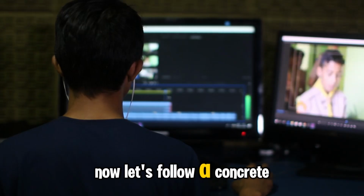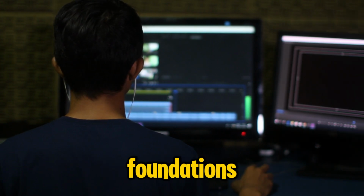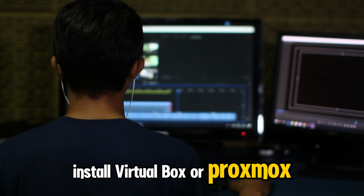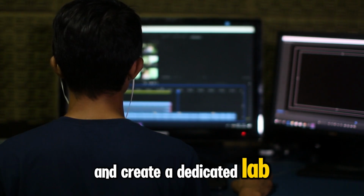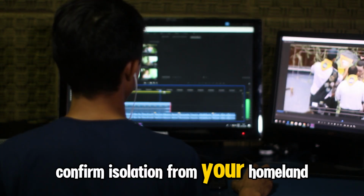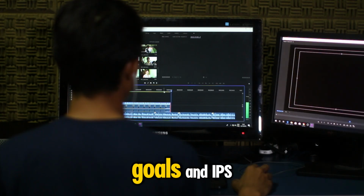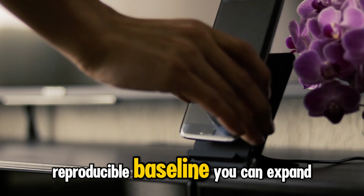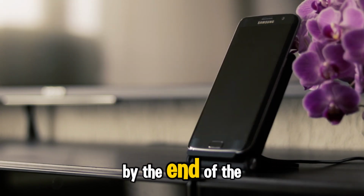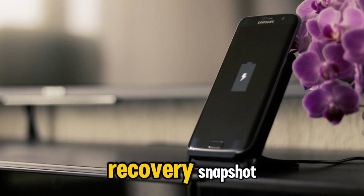Now, let's follow a concrete 30-day roadmap you can finish. Week 1, foundations. Install VirtualBox or Proxmox and create a dedicated lab network. Spin up 2 VMs and confirm isolation from your home LAN. Set up Git and push a simple README describing goals and IPs. These small wins set a reproducible baseline you can expand. By the end of the week, you'll understand your host, the virtual network, and a recovery snapshot.